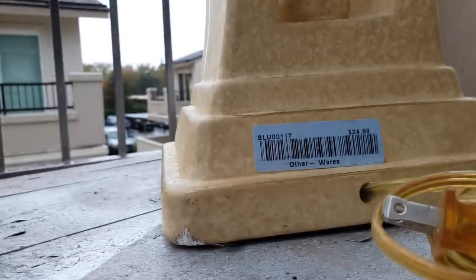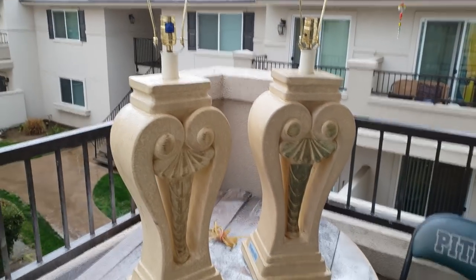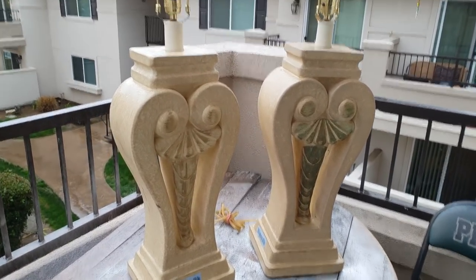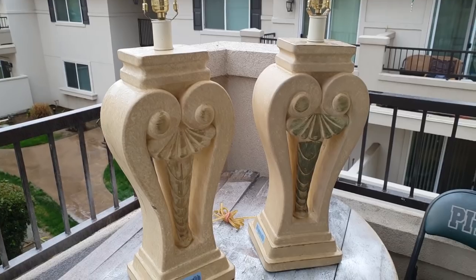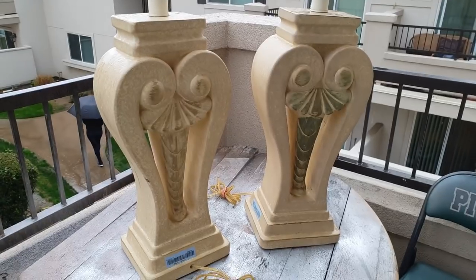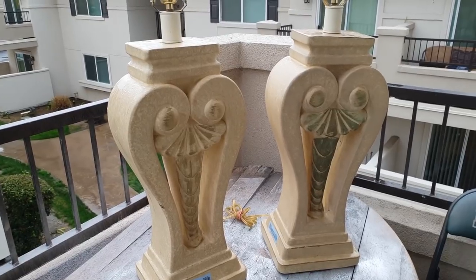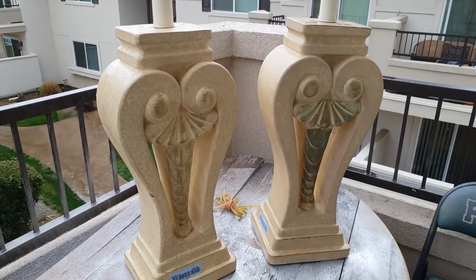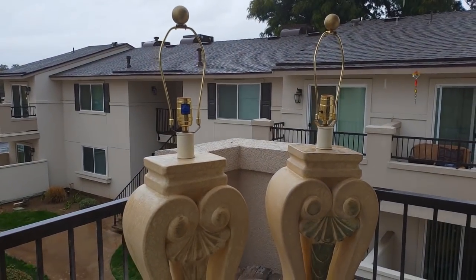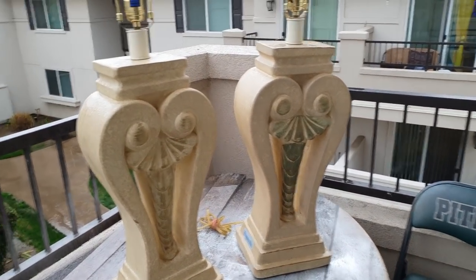Now, normally I would not pay $24.99 for anything at the Goodwill, but today was an exception because I looked at these and I just couldn't pass them by. I was on my way back, riding home on my bike, and I stopped in the furniture store because I just had to know. So I asked the furniture guy, what would you sell these for if these were in the store? And he said, in great condition, these would probably sell for about $69.99 to $79.99, just plain ceramic. Now, he said, depending on how fancy your lamp shade is, these would actually be more like $99 per lamp.